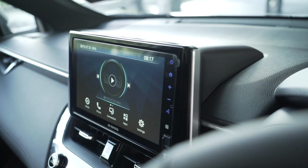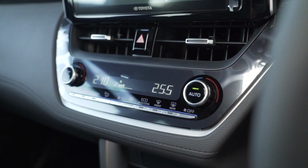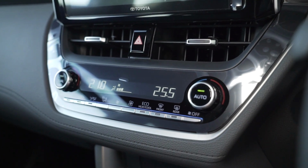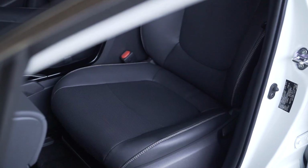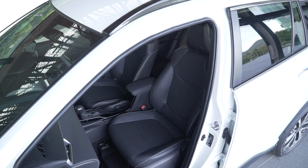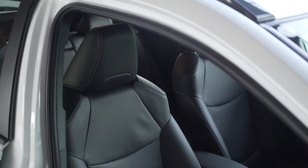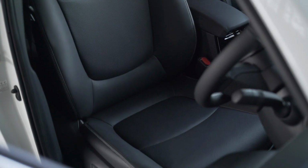The screen is very easy to use, together with the aircon system, which is very, very cold. It's all quite a nice and pleasant car to be in. The seats are quite comfortable as well. I would say these are slightly more comfortable than the ones in the HR-V, and definitely way more supportive than the ones in the Proton X50.